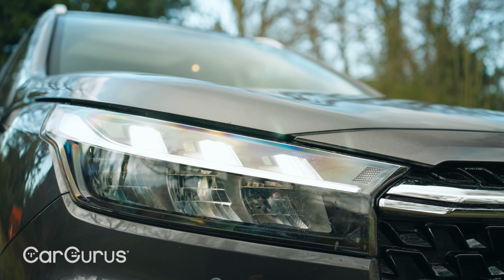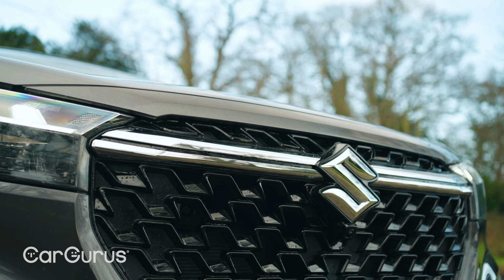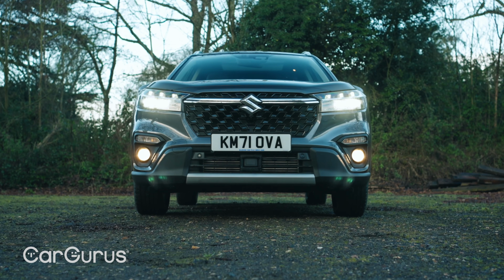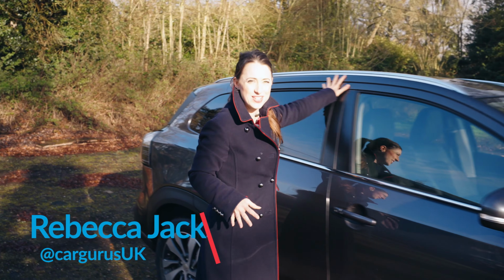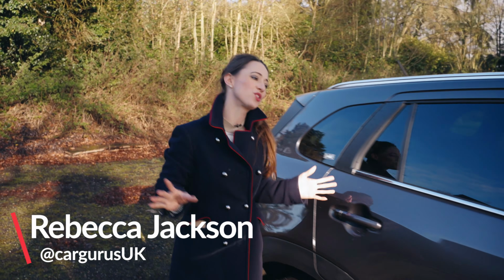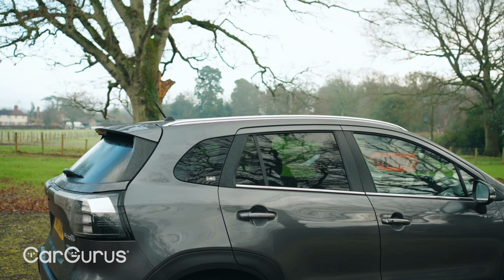So what about these new looks? Well, all the fussiness of the previous car's headlights and grille have been replaced with a design that's more conventional and sophisticated. Meanwhile, the general proportions of the car, the roofline in particular, have become more boxy and square, which makes it look more like an SUV than a jacked up hatchback.